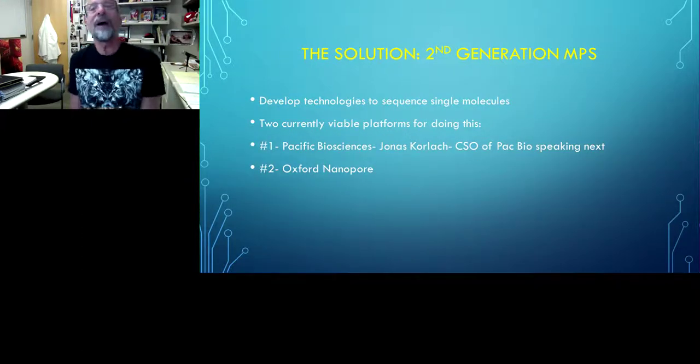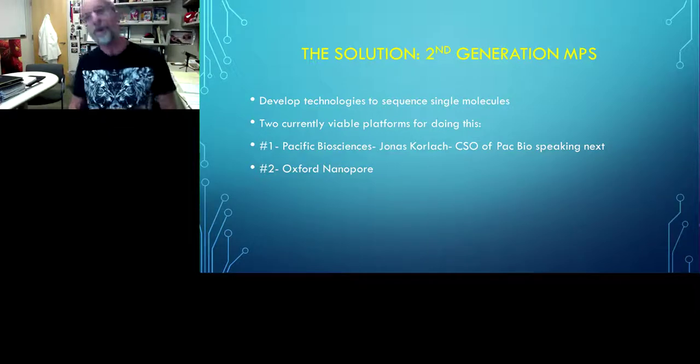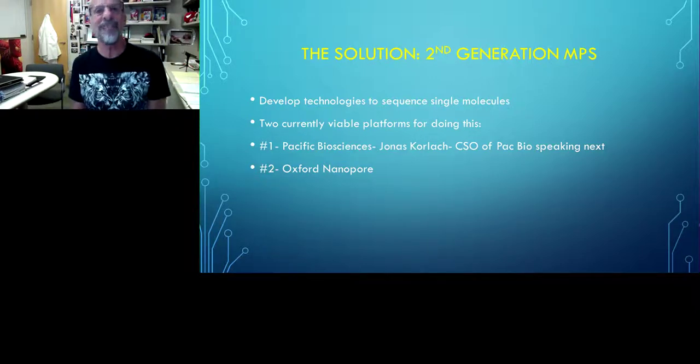And this is known as second-generation massively parallel sequencing. The idea behind it is to develop technology to sequence single molecules. There are two currently viable platforms for doing this. The first is Pacific Biosciences. Jonas Korlach, who's the Chief Scientific Officer, will follow my talk and talk about that. And the second is a company called Oxford Nanopore. They use two different technologies, but they do the same type of thing. They generate sequences of single unamplified molecules, and because they're single molecules, the read lengths they're able to generate are very impressive, in excess of 100,000 base pairs.